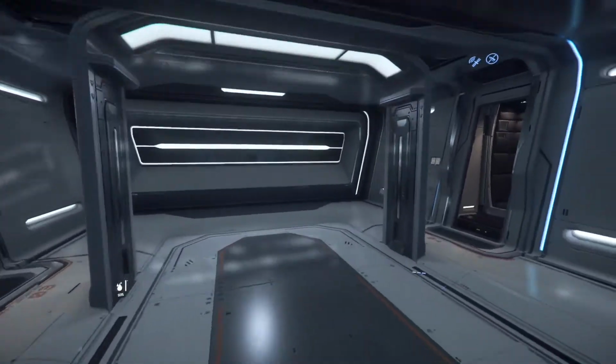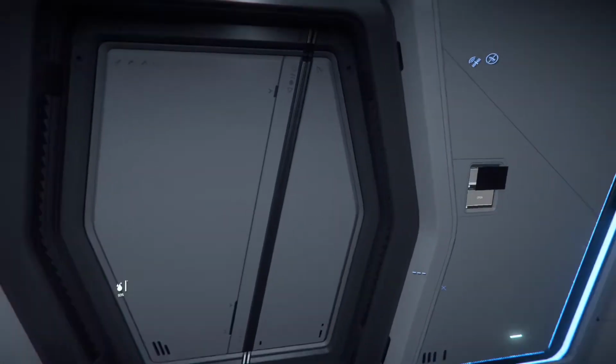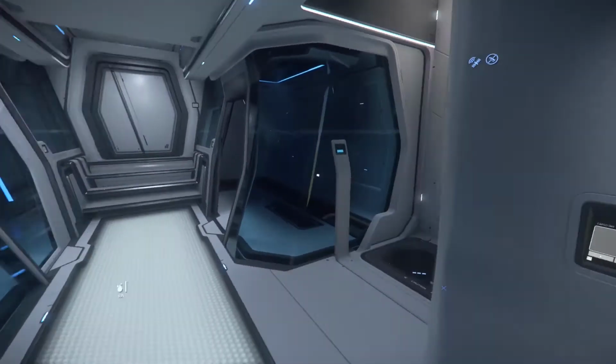You can fit a small rover on here like a Cyclone. I don't know if you can fit a Rock. I'm pretty sure you can't. I don't think this ship sits high enough to get one underneath here.